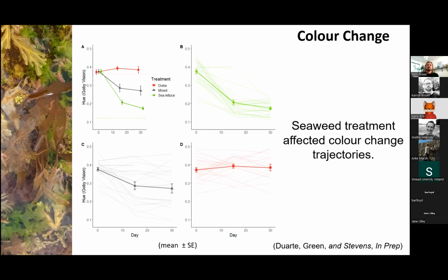So you can see here on the top left all three treatments together. On that graph, the dotted green line is the general color of sea lettuce, and the dotted red line is the general color of dulse. They all start up there because lots of their colors tend to be red. And so we should see the strongest response in the prawns kept in just the green seaweeds, a really strong shift where lots of the transparent prawns are becoming block green.